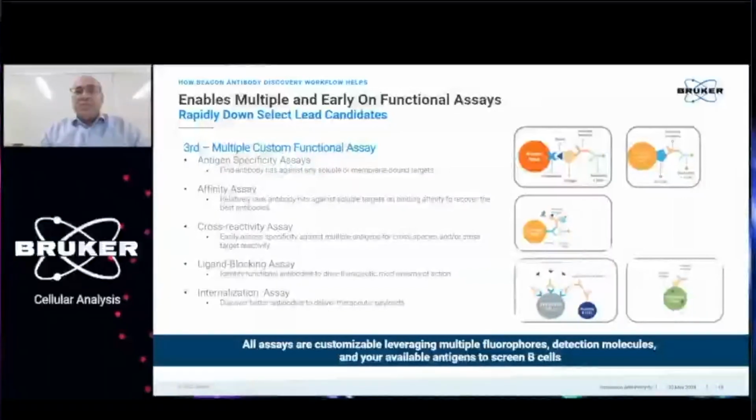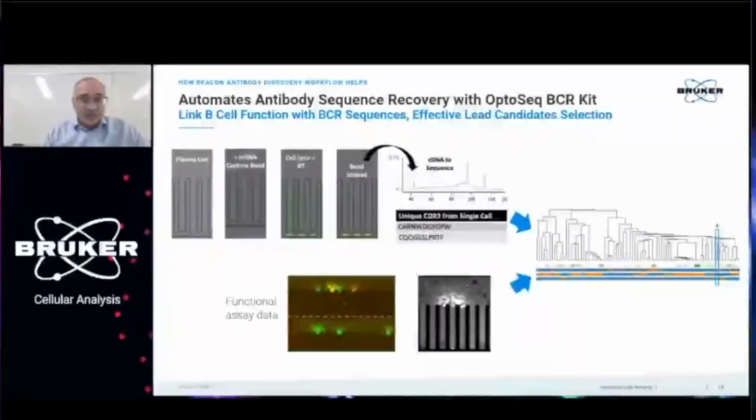And third, Beacon enables multiple customizable functional assays, delivering a functionally validated lead candidate instead of just a simple hit generation. You can perform binding assays for soluble recombinant targets and even membrane-bound targets. Additionally, we are all set to launch our affinity assay by the end of this month that will relatively rank antibodies based on their binding affinity. We also provide a foundation for you to customize more complex functional assays like ligand blocking assays and internalization assays.